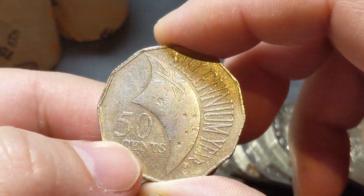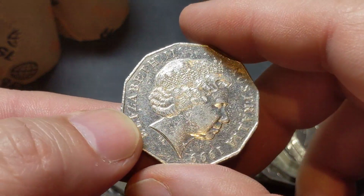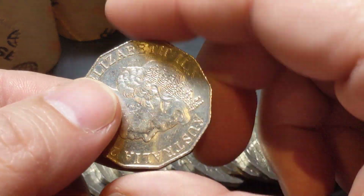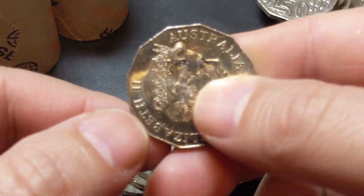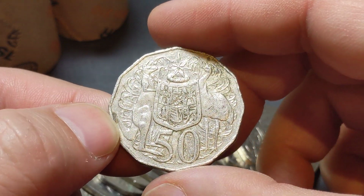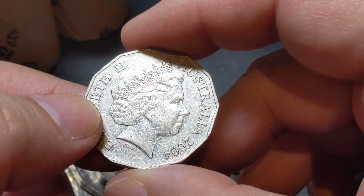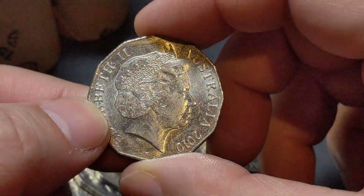So will this be an incused? No. I'm just looking for any sort of cuds, extra cuds, foot cuds, tail cuds, those kind of things. Yeah, hopefully can find a decent cud. Still looking for a 2010 rotated.